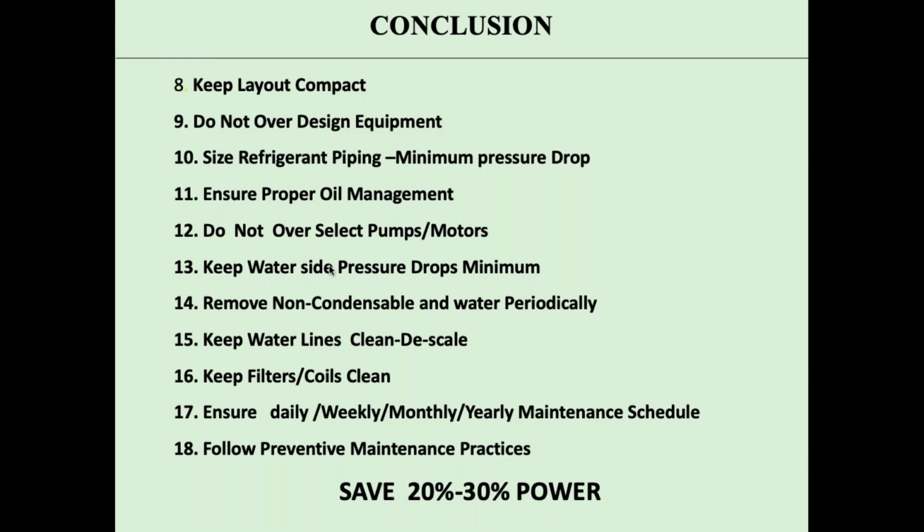Ensure proper oil management. Do not over-select motors or pumps. Keep water side pressure drops minimum. Remove non-condensables periodically from the system. Keep descaling constantly. Keep filters and coils clean. Ensure daily, weekly, monthly maintenance as per the schedule, and follow preventive maintenance practices.